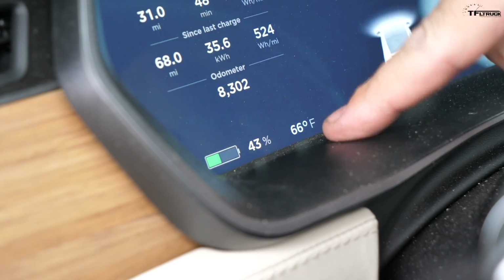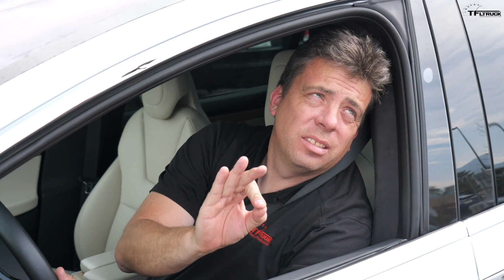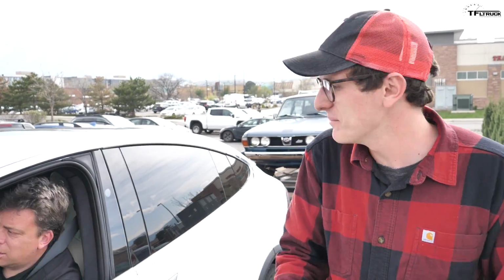I'm at 43%. Good, which means I used 39% in total. In total. Yeah, that's right. So the one pull-in slot there is currently occupied by a Model 3, and we couldn't get our trailer around that anyway, so I guess we're going to have to unhitch and then fuel up, but this is going to take a long time.